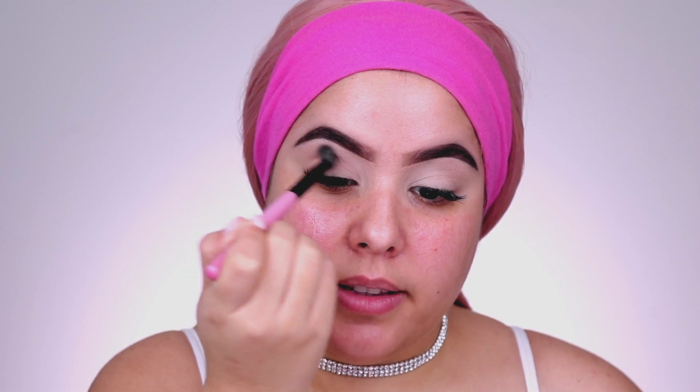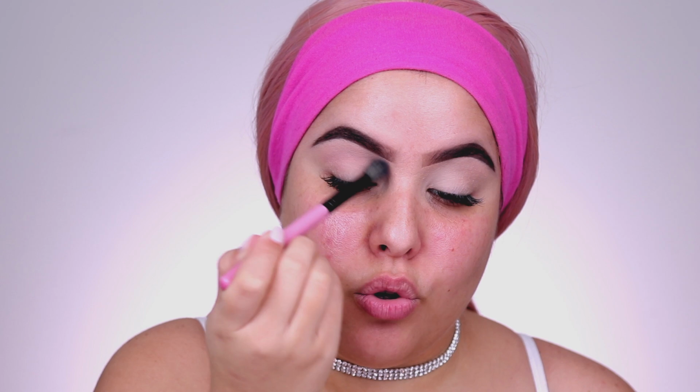So we are going to be cutting the crease for this particular look, just because she has a very defined cut crease. So you want to make sure that you take the shadows just a little bit higher than you normally would. I forgot my contacts.